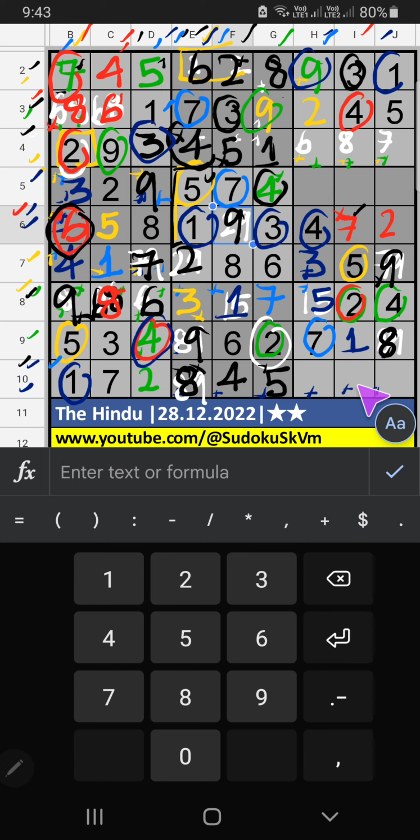10th row, 3 numbers are remaining: 3, 6, 9. Column H, we have 3 and 9. So 3 and 9 can't come in this cell. It will come in another 2 cells. Column I, we have 3. So 3 can't come in this cell. 3 is confirmed here. Then 9 is here. Then 10th row, only one number is remaining, 6. 6 is confirmed here. Column J, 2 numbers are remaining: 6 and 7. Fifth row, we have 7. So 7 can't come in the cell. 7 is confirmed here. Then 6 is here. Then third grid, 2 numbers are remaining: 6 and 8. Column H, we have 6. So 6 can't come in the cell. 6 is confirmed here. Then 8 is here.